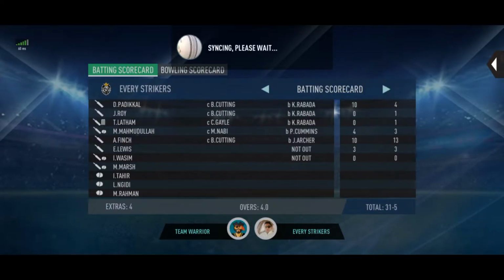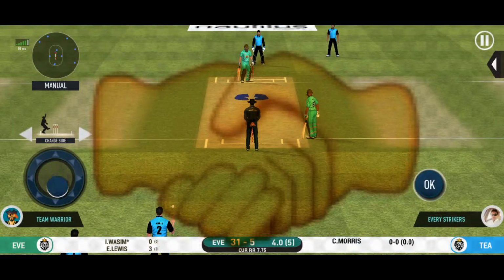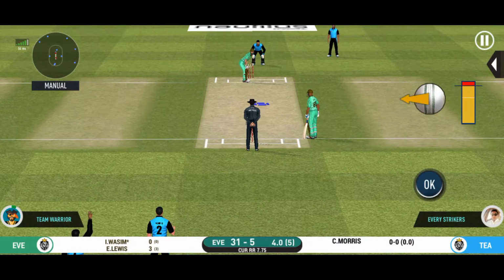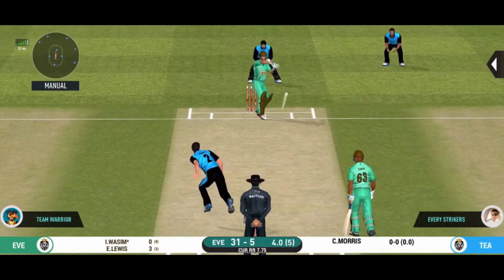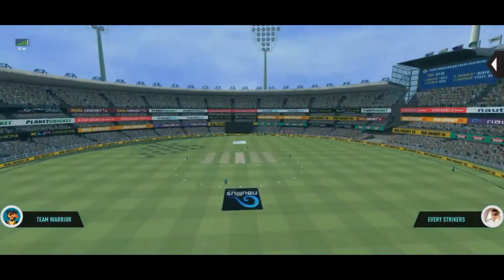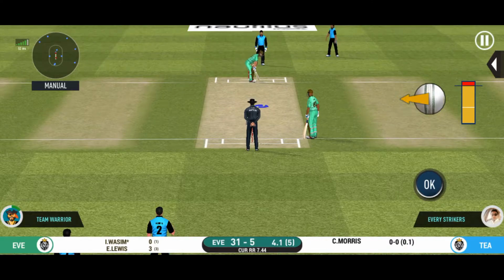Plays and misses. Pacer introduced from the other end. Batsman getting ready to face his first ball. Unable to break free. Missed that completely. He had no option but to go for it at this stage of the match.